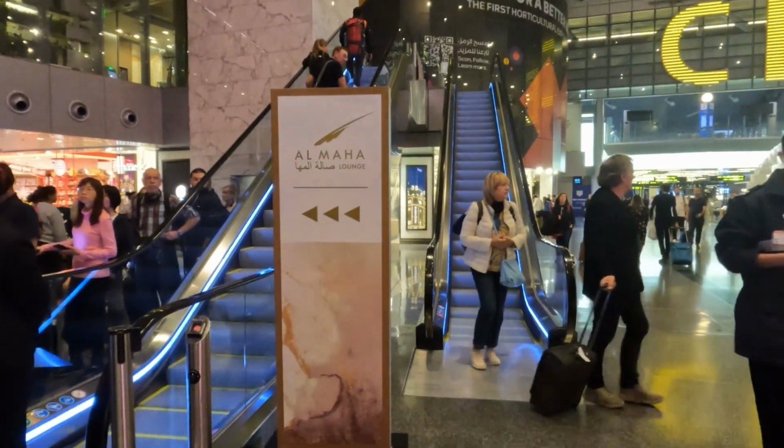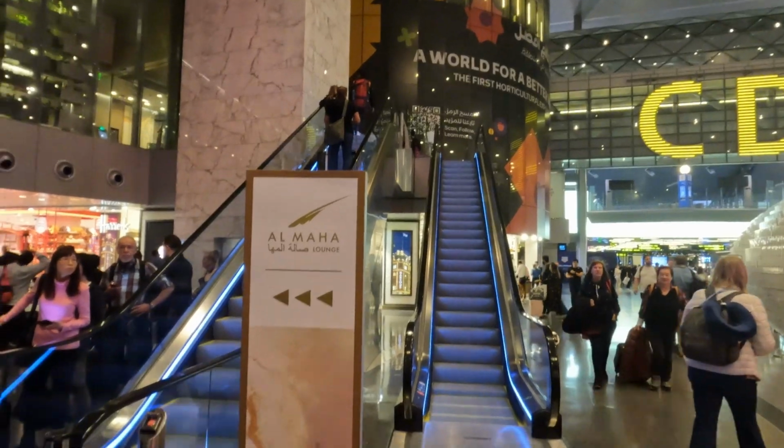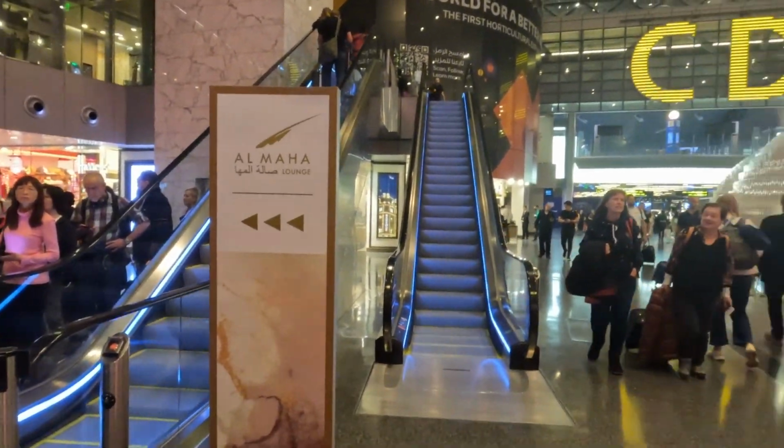Alright, so up here is the Priority Pass Lounge. But it's full and you can see there's quite a decent queue there. Apparently if I go round behind Harrods, let's see if we can do that. Try my best not to get run over. Don't think that would work here, would it?